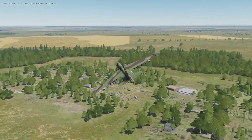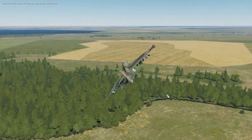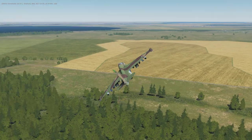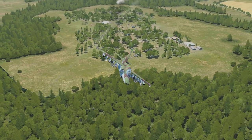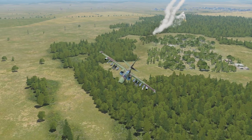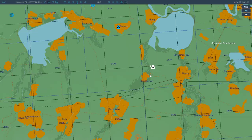Well, let's see if they start shooting at us. There they are. They actually started shooting at us with MANPADS. But okay, I have a clear target for my rockets now. The tree line.